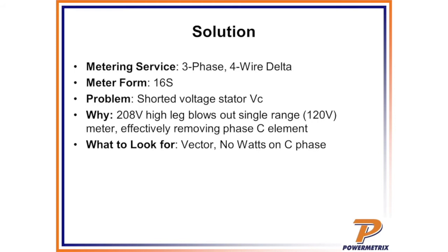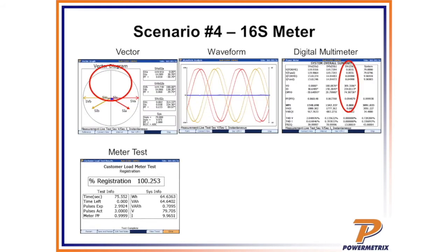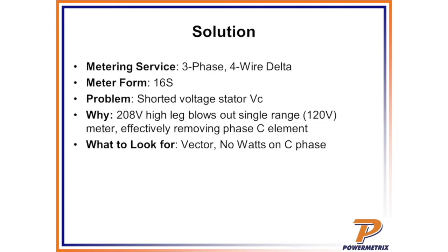In this case, it's a metering problem, and when that final element blows, that's when you see your potential go out and your current go out, because the entire element's gone. Because if you remember, on a 16S meter, both potential and current are tied to the same element. So that's what happened here. So they had an old mechanical meter, plugged it into this Y service, and over time the C element finally blew because it was a single range meter.